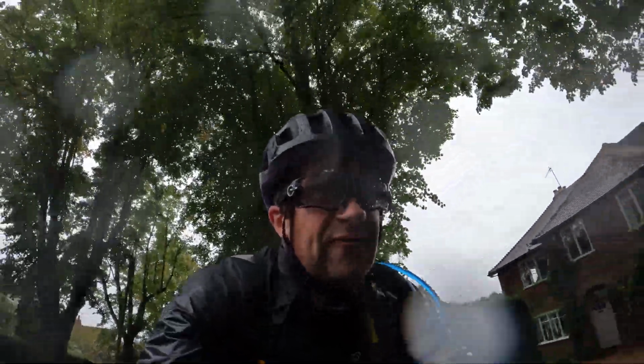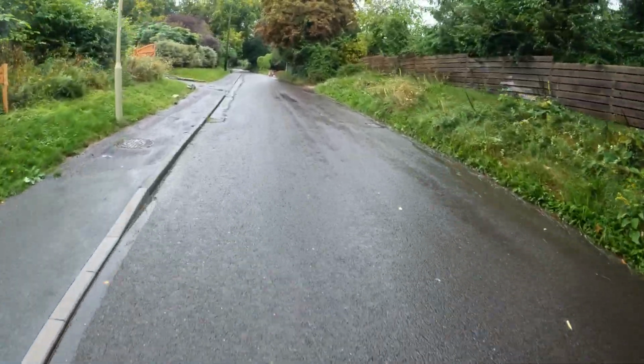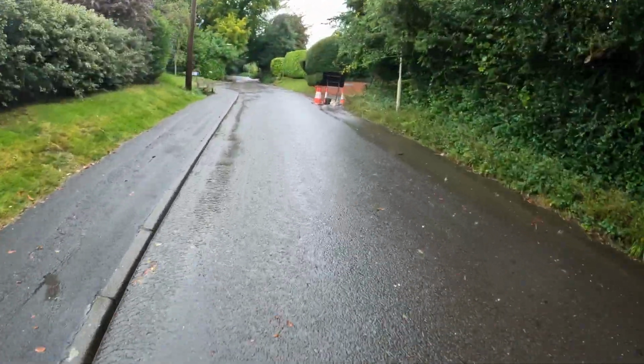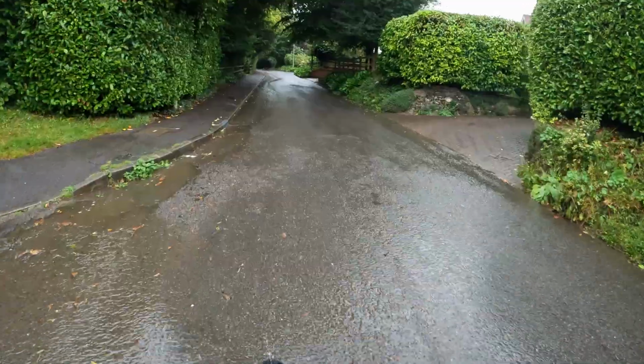Time's about 10 to 12, so I'm starting this ride way later than I really wanted to. So on this little road climb out of Winchester, in a minute we'll turn off down an ancient byway, and then we're pretty much in the countryside, little lanes, little byways, all the way to Old Sarum, just north of Salisbury.